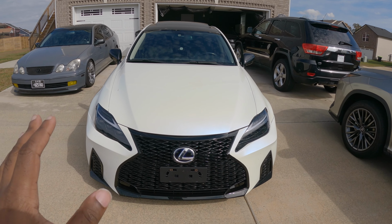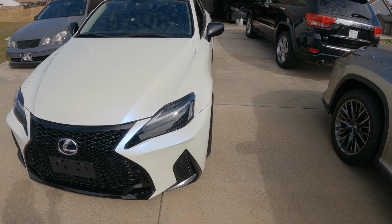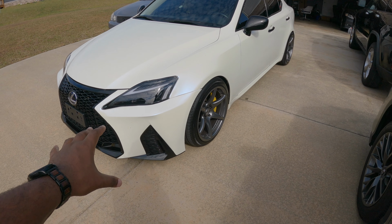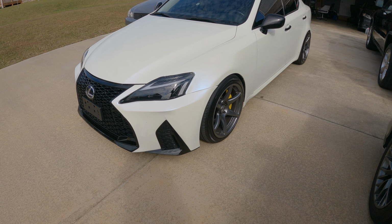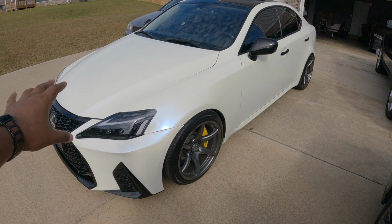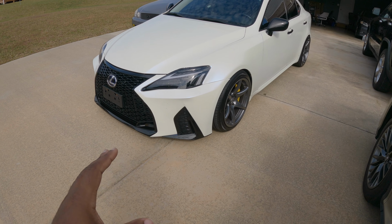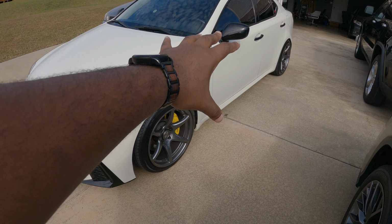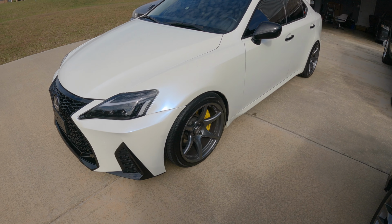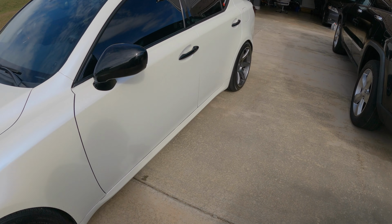This is my 2006 Lexus IS350. It is wrapped in Vivid's pearl white. I forget the exact name of this color, but it is wrapped. I left the top black. You can look at this car and see I've done a decent amount of modifications to it, none of which are really performance. I do have some catbacks on her, but that's pretty much it. Nothing really super performance oriented. Let's hop inside and I want to talk to y'all about this car.